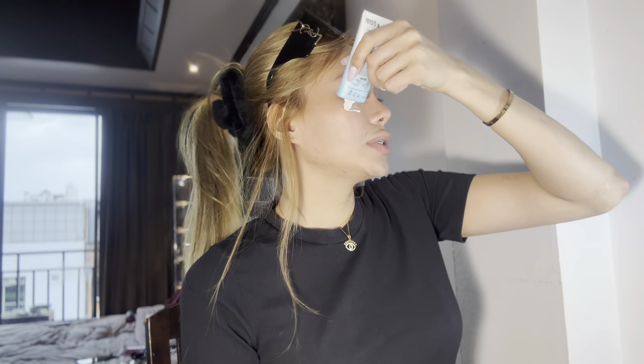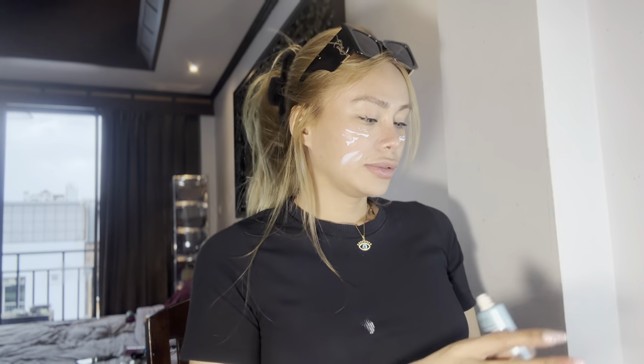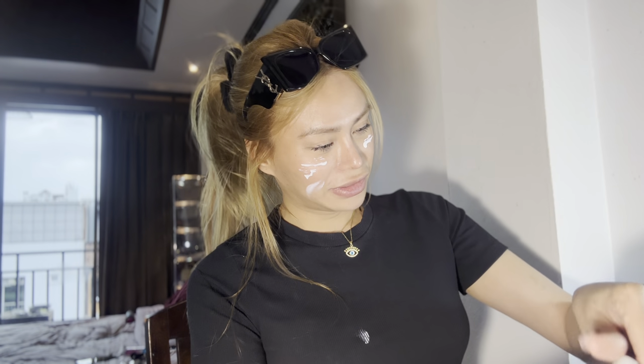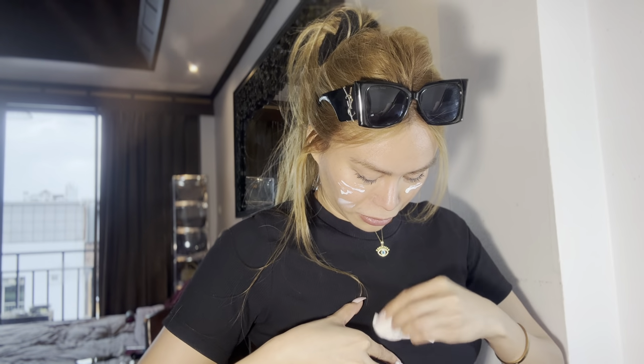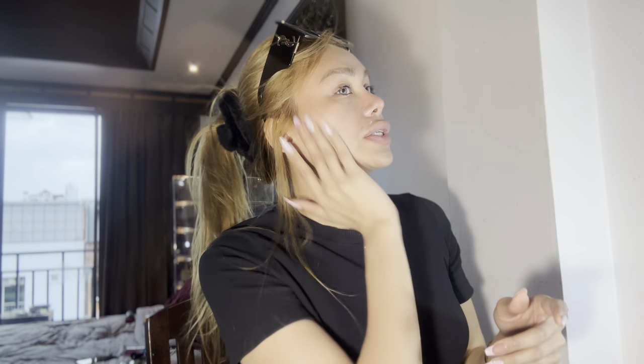We're gonna put some sunscreen on our face. Oops! Spills off. Always wear sunscreen because it is important to protect your skin from any UV rays or sun damage, so you won't get skin cancer.